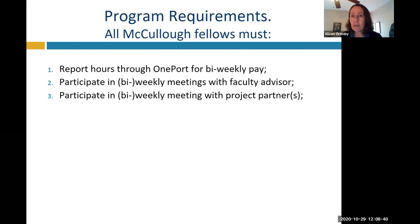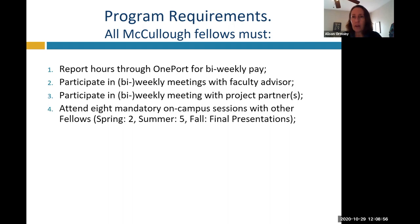You're supposed to meet a need of a community partner. So you might go to Bountiful Cities and ask them, what are some questions you would like me to answer through my research project? So you're meeting with your partner, a person who's your contact person at the partner organization. And then we have sessions with the other fellows. It's a cohort and we really get to know each other and do some professional development together.